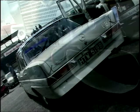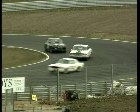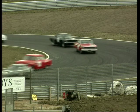So how long have you been involved in racing? I started racing about 8, 9 years ago, and my dream was always to do historics because I've always been into Mercedes. So it was a passion that started. This took 3 years to build this car. Really? Yeah, it's quite a lot.